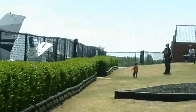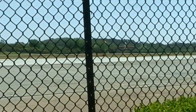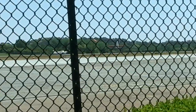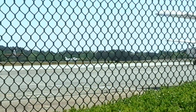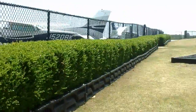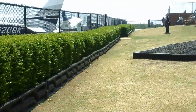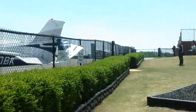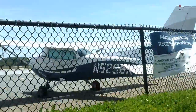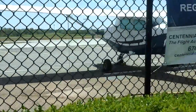Nice. There's a plane taking off. This is a very nice airport.